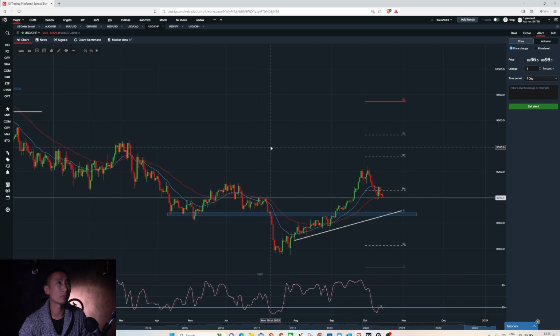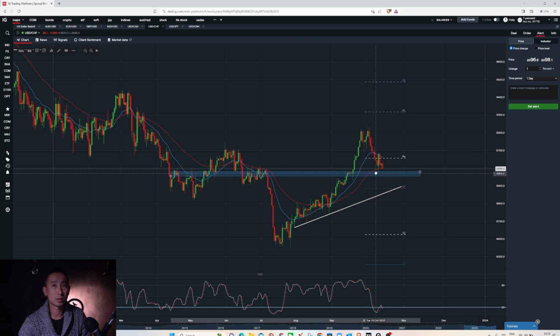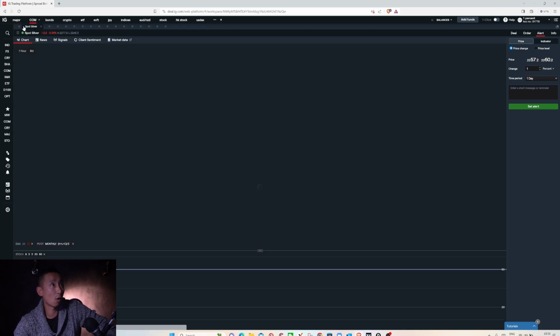Dollar Swiss, on the other hand, is on my list. Swissy is coming to a support area. I like to see this area hold, and then it will benefit me more on selling the euro, buying the US dollar. Okay, we touched base on silver.